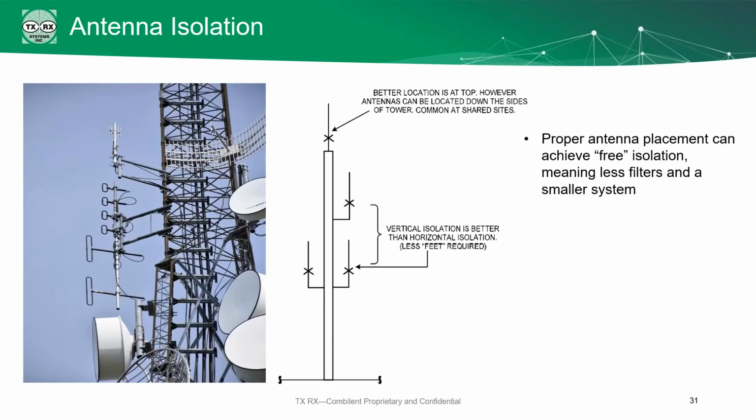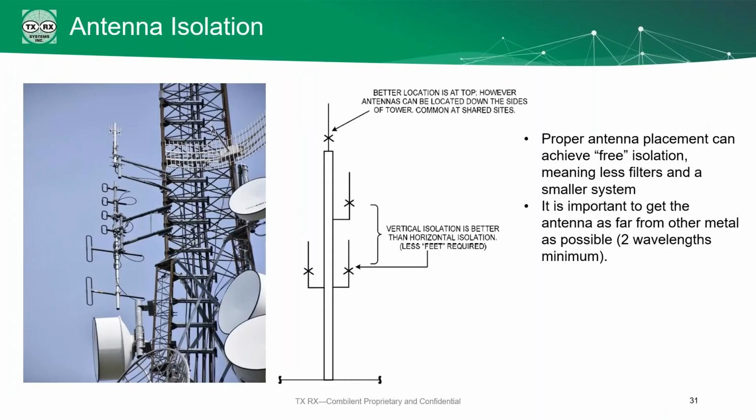The reason for this is proper antenna placement can achieve free isolation. And if they're vertically separated, those two donuts that I mentioned aren't interfering with each other nearly as much. If they're horizontally separated, you get shadows, and you're going to have some interference issues. That free isolation by having them vertically separated means less filtering that you need in your system. That means a smaller system.